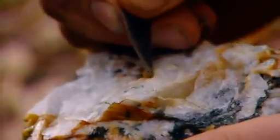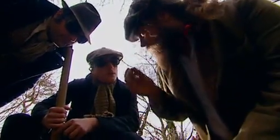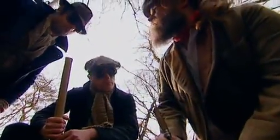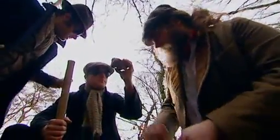It's a simple way to test. Give it a scrape, and as you can see, it's scratching the surface of that. That tells us that this is actually softer than the steel. Which means that's copper. That's right. Copper. Congratulations, guys. So you've found copper. First time. You've struck it rich.